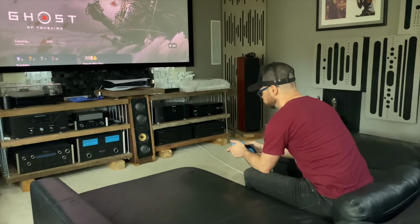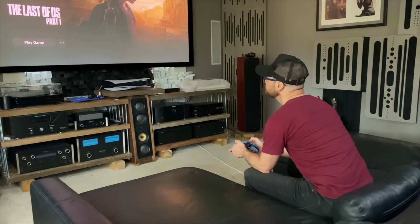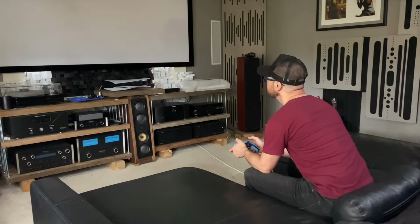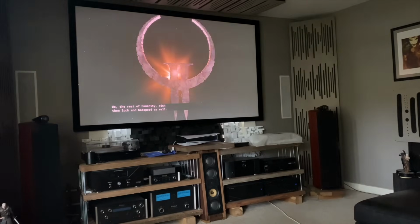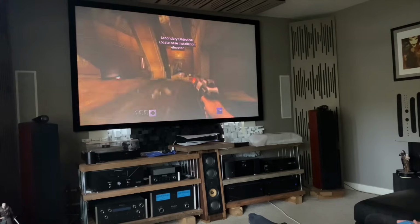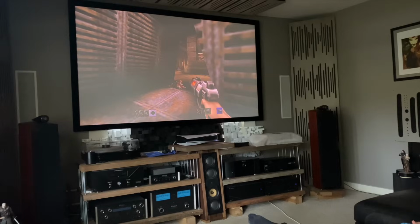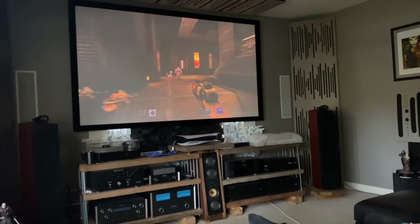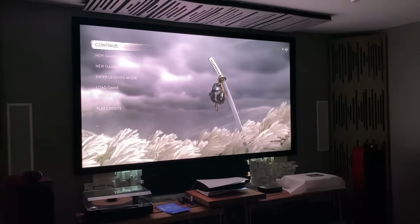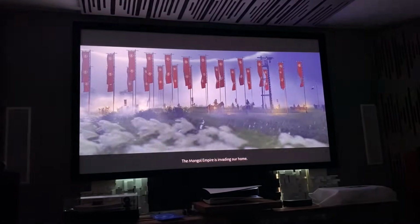I totally forgot about updates. So updates had to be downloaded, and I was a little disappointed, but during that interim I played some old school Quake 2. Yes, the graphics aren't as good as the games you get now, but hey, I had some nostalgia and I love that old school Quake game. But once the updates were downloaded, I started playing Ghost of Tsushima because I wanted to see it in 4K, and it looked pretty damn nice. It just gave me that cinematic feel.